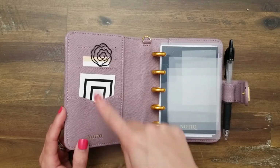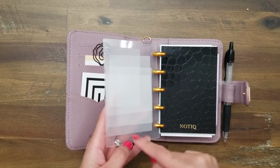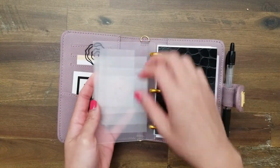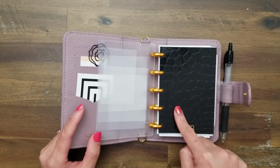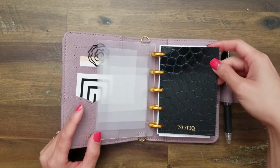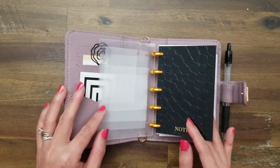So what I did was set it up just a tiny bit. You can see there's some decor here, and Notique gave a set of clear covers as part of the order, and on the back of it I put these transparent sticky notes, so you can see that there. It actually looks really cool like that. And then this flyleaf here with the Notique branding, and it's this croc style, so that's really cool.